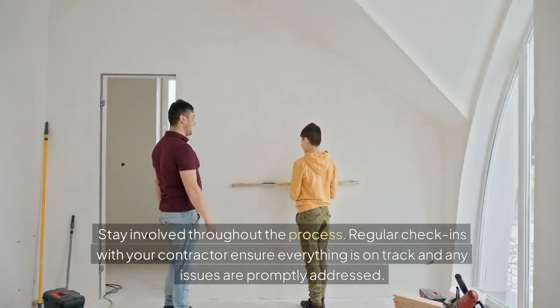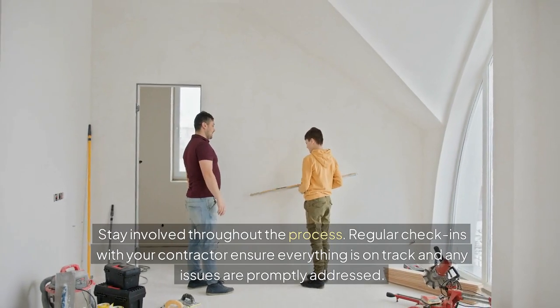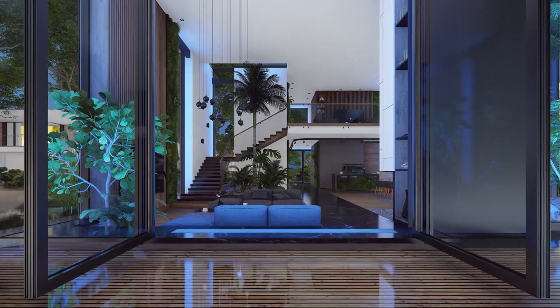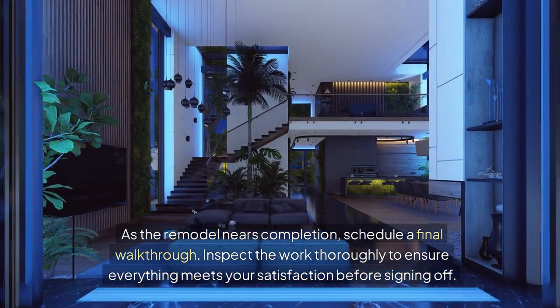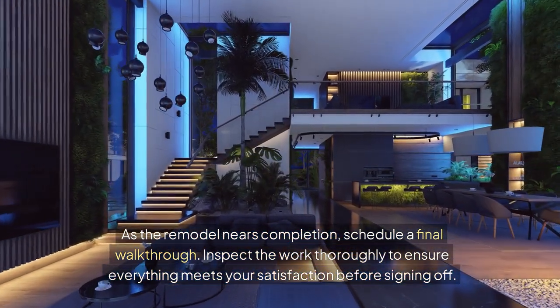Stay involved throughout the process. Regular check-ins with your contractor ensure everything is on track and any issues are promptly addressed. As the remodel nears completion, schedule a final walkthrough. Inspect the work thoroughly to ensure everything meets your satisfaction before signing off.